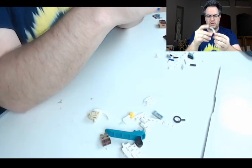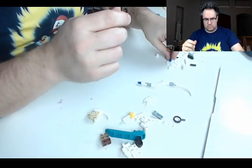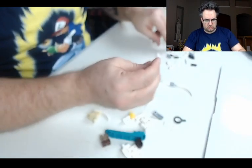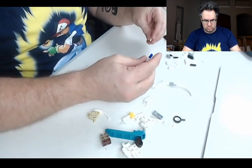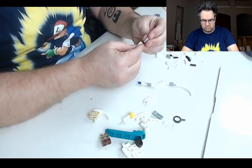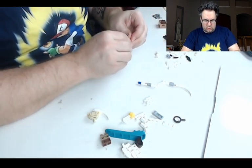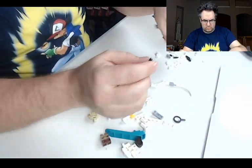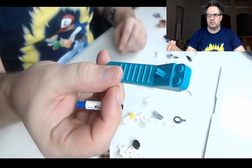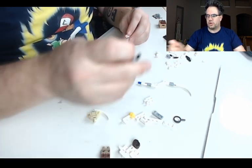All right, now we got to do two of these. Oh, I need that one. Ooh, I didn't notice this. The teal brick separator.